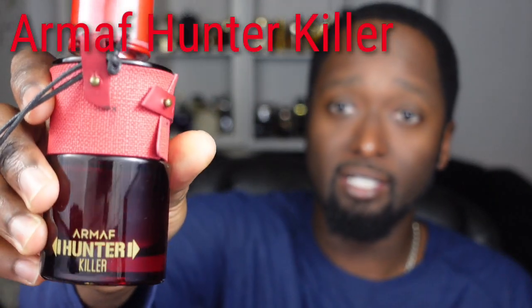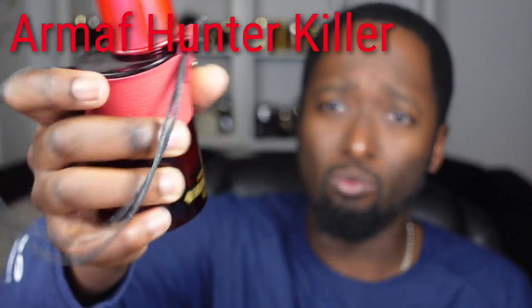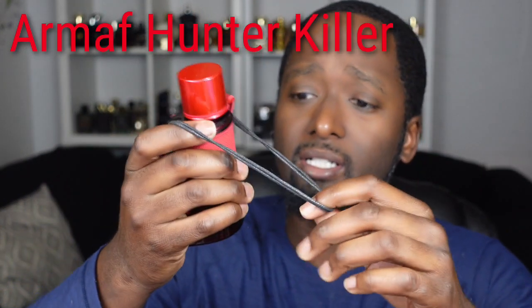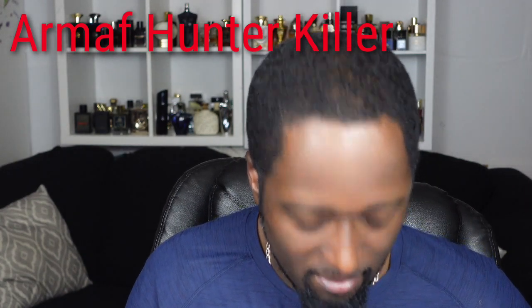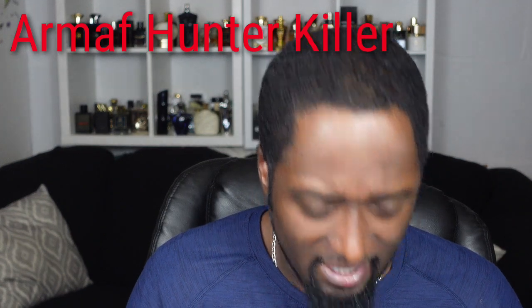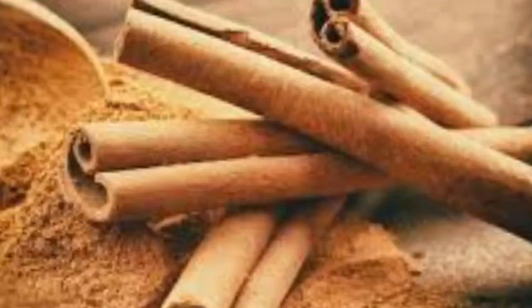This one is probably not talked about too much, and this is Armaf Hunter, Hunter Killer, I should say. What a name, right? It is a beautiful red color, definitely unique, weird bottle. It gives you that vibe that you'll get from Red Tobacco by Mancera. It kind of is in that family, but I wouldn't call it a direct clone, but it's definitely in that family that you'll get those vibes.